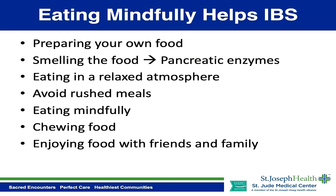Eating mindfully can help IBS. A lot of us live very crazy, fast-paced lives where we're eating on the go, or in front of a computer screen. That's not very good because it can interfere with the way your body processes the food. Preparing your own food and getting in touch with your food sets the stage for healthy digestion. When you smell your food, that allows your body to make the pancreatic enzymes that help digest it better. A relaxed atmosphere is so important because of, again, the brain-gut connection.